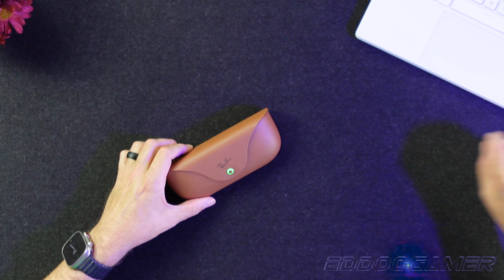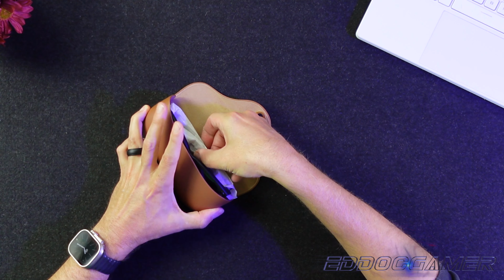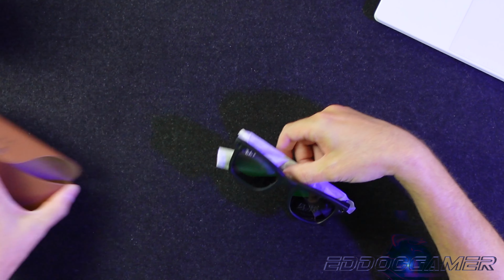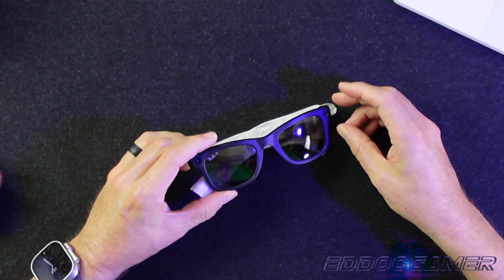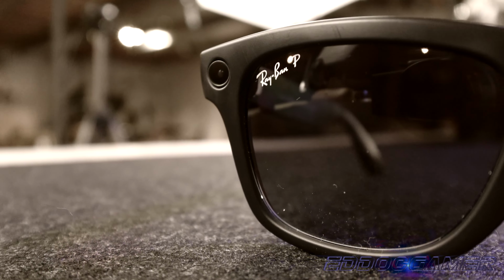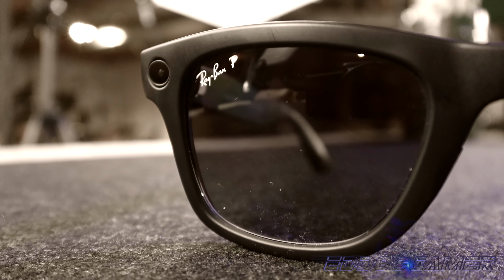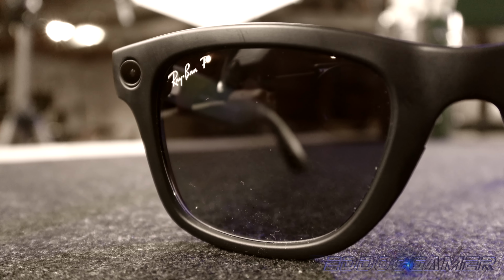All right, so let's move on to the glasses themselves. As stated before, this is the second iteration of smart glasses created by the collaboration between RayBan and Meta. The new Meta smart glasses have upgraded cameras, and their capability is better than the RayBan Stories or the Meta Stories glasses that were out before.